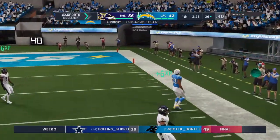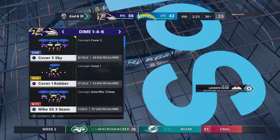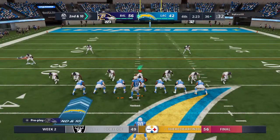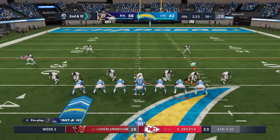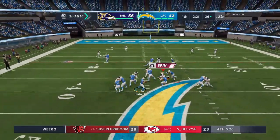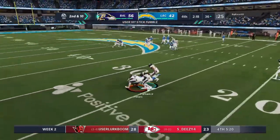And his throw is going to be incomplete. As soon as I saw him break contain and get outside, my first thought and my eyes gravitated downfield, because nowadays, most of these quarterbacks, when they do that, they want the big play downfield. They don't want to throw it short. In this case, he took the shot. It fell incomplete.